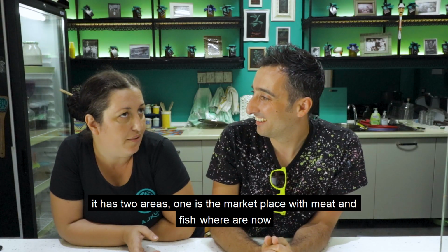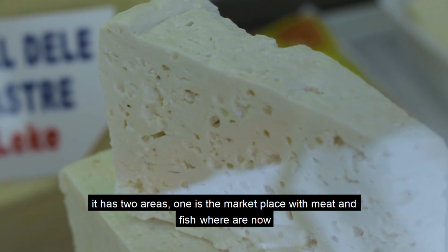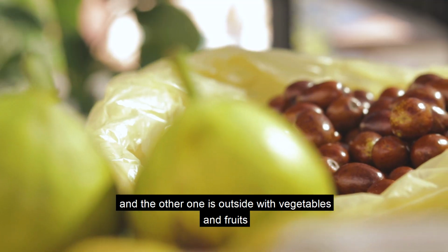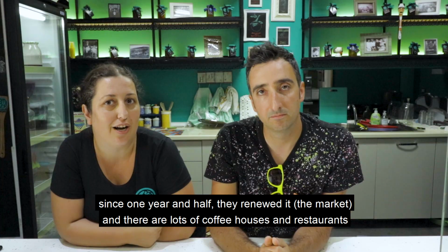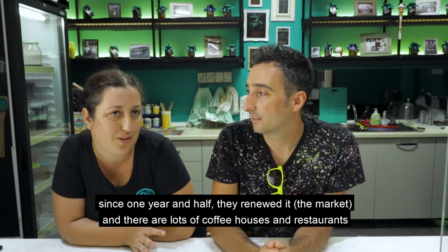It has two areas. One is the marketplace of meat and fish, where we are now. And the other one is the one outside that is of vegetables and fruits. But since 1 year and a half, they renew it. And there are lots of coffee houses and restaurants now, and it's really like a trend.